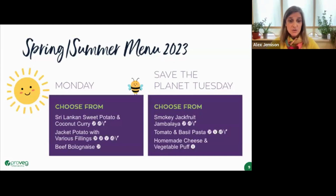They've used descriptive words, like smoky jackfruit jambalaya. They've got lovely descriptions going on. There's full labeling on the menu. And if you look on the left, the beef bolognese is coming lower down than the vegan option. The plant-based option is at the top of the menu. So it almost automatically drives the choice in that direction.